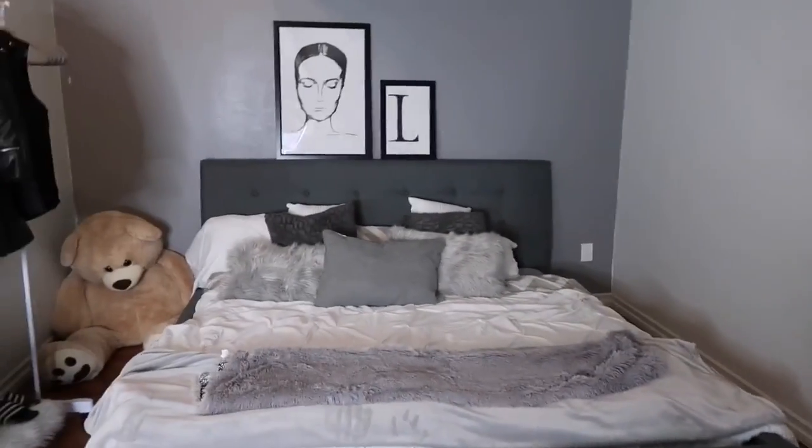I am done with my room tour. I told you guys that I'm not completely finished decorating it, but this is what I have at the moment. And I hope you guys enjoyed. I hope, comadres, that you guys enjoyed this room tour. I love everything, and I hope you guys loved everything too. And yeah, thank you guys so much for watching.